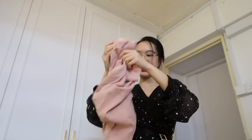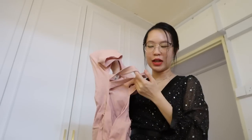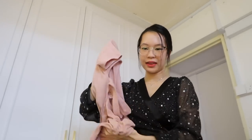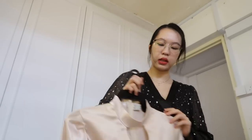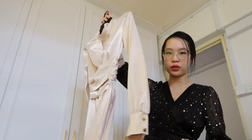Very tacky bodycon dress with lots of questionable cutouts and rouching at the ass area. Declutter. It doesn't look as nice on the body as it does over here, so I'm going to declutter this one.